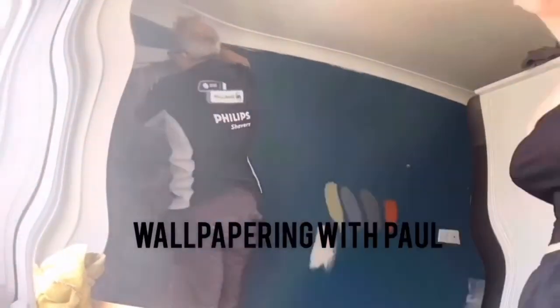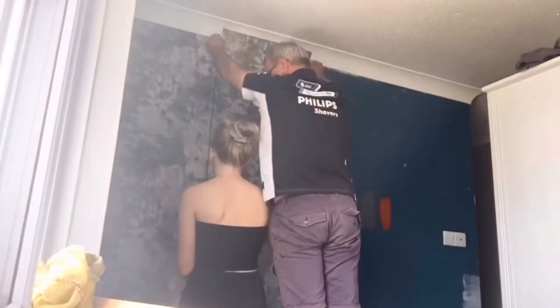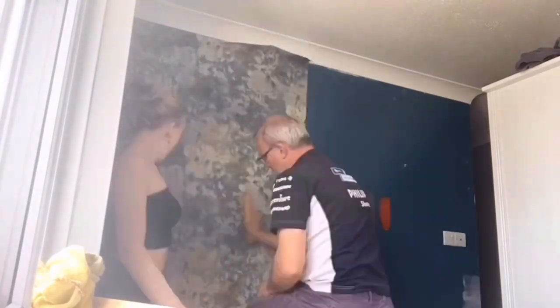Today was the day we would move on to the wallpapering, and by we I mean I would stand there while my dad wallpapered. I'm not going to talk that much because you're going to hear some dad jokes, but in a minute you're going to see us just struggling by the corner because I measured it wrong and didn't get enough wallpaper, whoops.